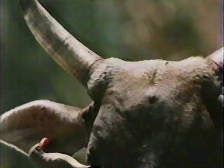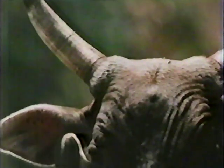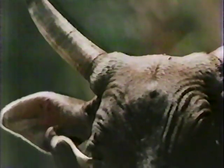The oxpecker uses cattle too. It feeds on the fleas and ticks that plague the big beasts. Both benefit from this arrangement. The cattle lose a lot of parasites, and the oxpecker gets a free meal and a free ride.